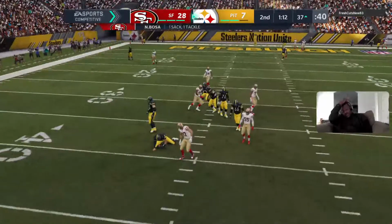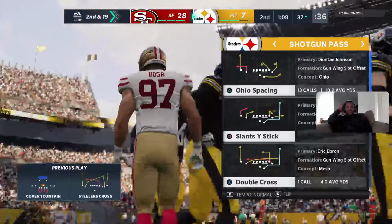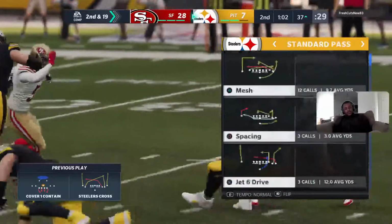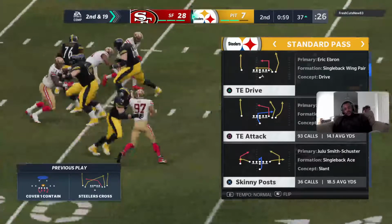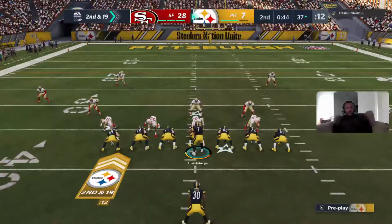Nowhere to turn here, and he's going to go down back at about the 37-yard. He gets in there to bring him down. Sack, it's 2nd and 19, and the road gets a bit tougher from here.